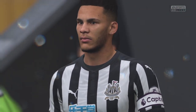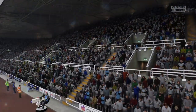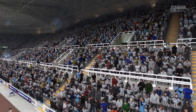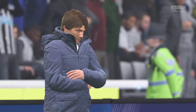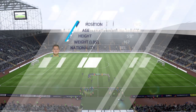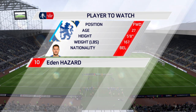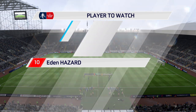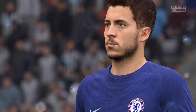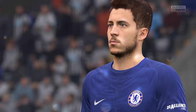Number 6, Jamal Lascelles. Number 19, Manquillo. Number 11, Matt Ritchie. Number 8, Jonjo Shelvey. Number 30, Christian Atsu. Eden Hazard will be at the centre of their efforts today, I'm sure, with his great individual skills. Well, if you're a defender out there trying to stop him, once he gets going, that low centre of gravity, such a tough little cookie, hard to really stop.